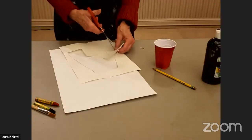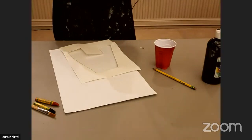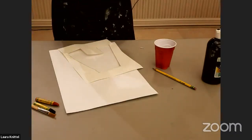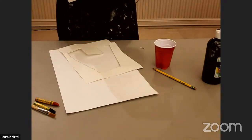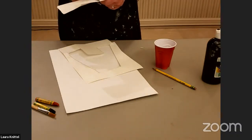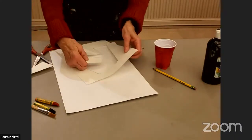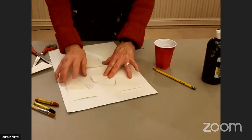Same thing, I'm poking a hole, and I'm going to cut out, actually, you should poke the hole on the corner. I'm going to cut out this part of the letter A in one big piece, if possible. And I'm going to retain this piece and keep it in the middle.